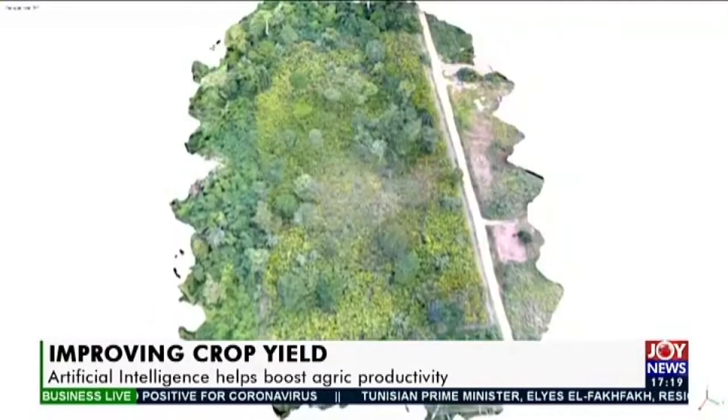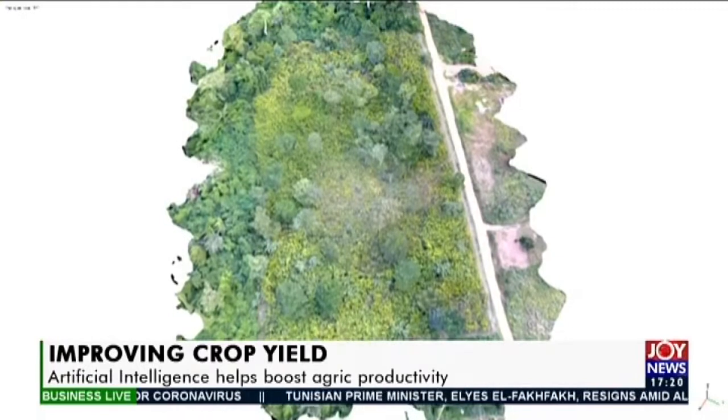As the world's population continues to grow and land becomes more scarce, there's a need to get creative and become more efficient about how we farm, using less land to produce more crops and increasing the productivity and yield of those farmed acres. That is where artificial intelligence comes in, and believe it or not, AI is being explored here in Ghana on our farms.